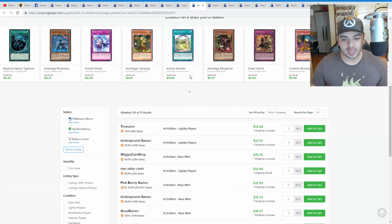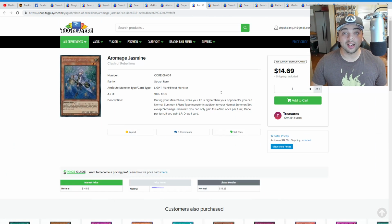Arrow Mage Jasmine is going down in value. Market price showing to be about $15. And hey, look at that, $15. Arrow Mage Jasmine is another card that would obviously be good when we get the Plant Link Monster one day this year, hopefully soon. I'm just hoping that Link Monster isn't like a fight for patchwork. I'm hoping that we get the new Arrow Mage Links in this set, or hopefully soon, no sooner than Savage Strike.